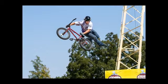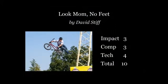Well, they nailed the focus on this, and the contrast in the print is nice, but the tower either needed to be out when it was shot or cropped. 3 for impact and composition, 4 for technique, for a total of 10 points.